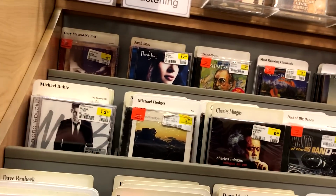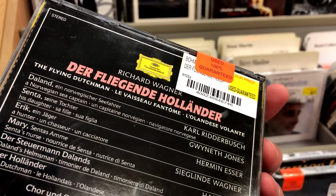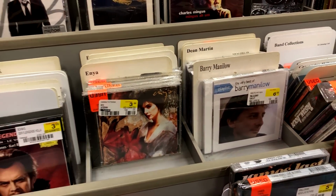That's an awesome album. Carl Bohm conducting. The Flying Dutchman, Wagner's opera. Really, really cool stuff. Look it up on Spotify. Awesome overture.